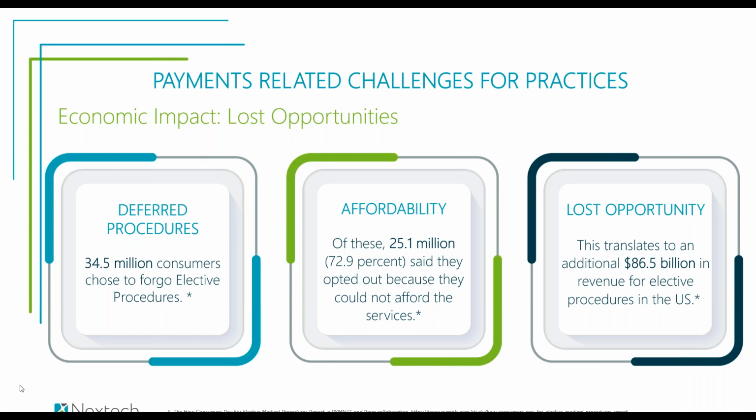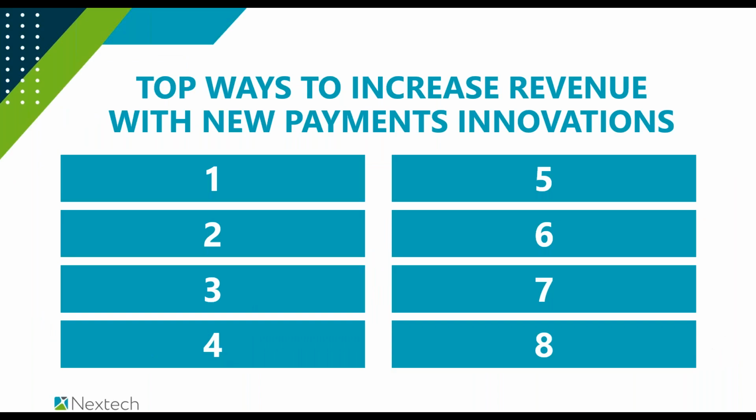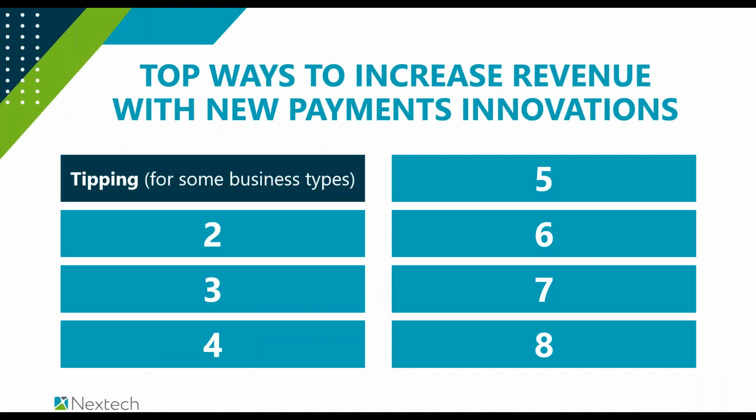So next, we will look at the top ways to increase revenue with our new payments innovations. All right, so number one, tipping. Giving the option to tip has become normalized because newer payments technology has enabled it to be.